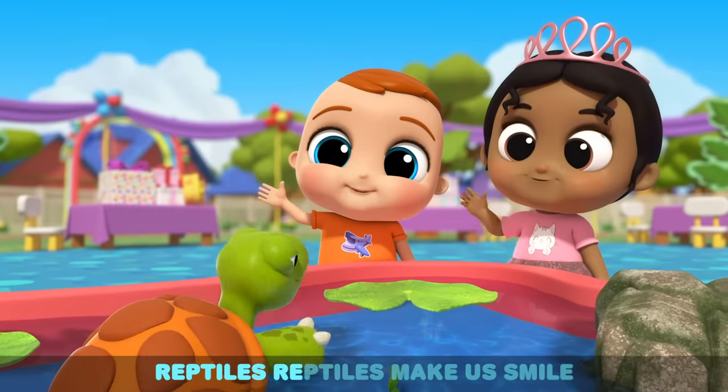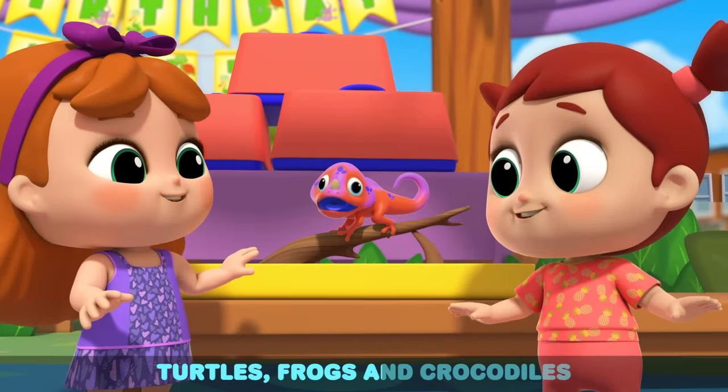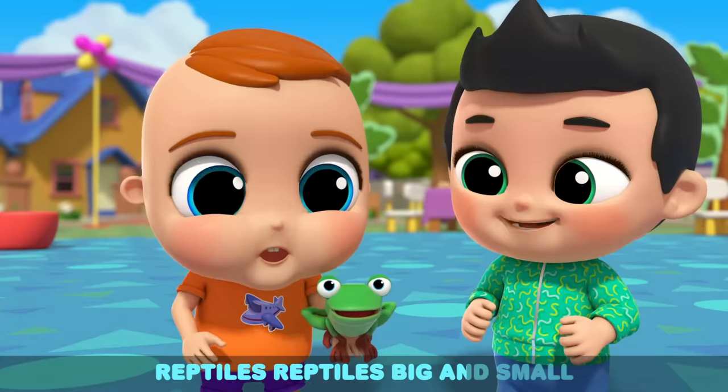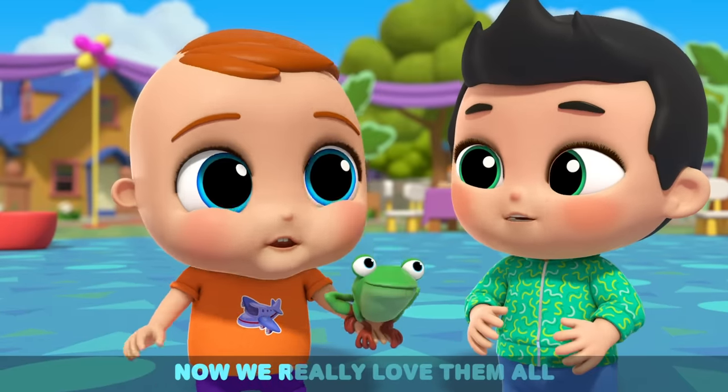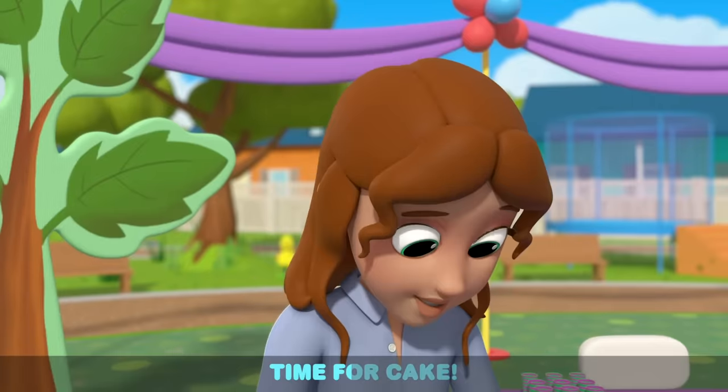Yes! Reptiles, make us smile. Turtles, frogs, and crocodiles. Reptiles, big and small. Now we really love them all. Time for cake!